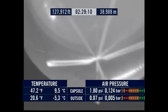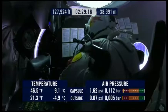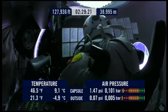Attention on the net, this is Mission Control. Felix is depressurizing the Stratos capsule to ambient outside barometric pressure. He's at an altitude of 127,900 feet.